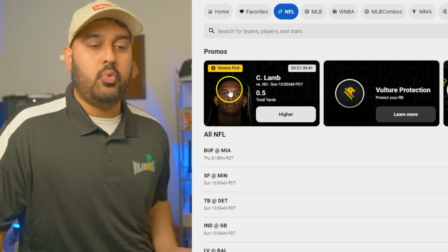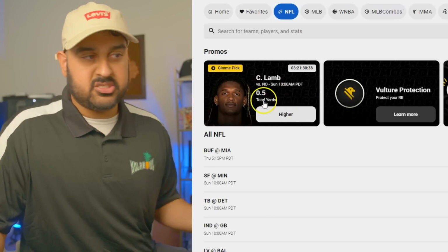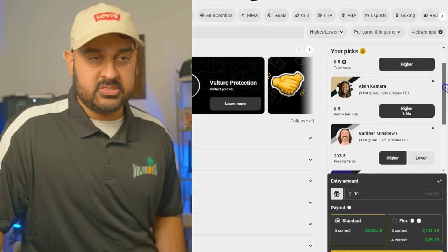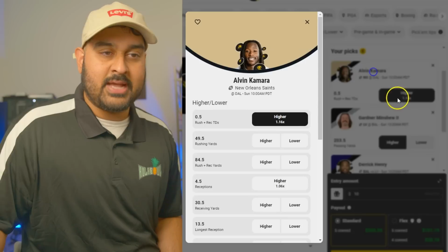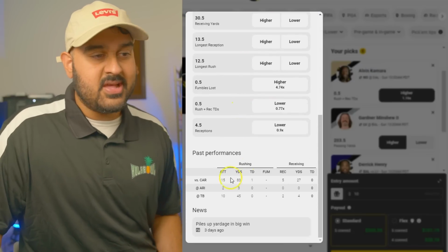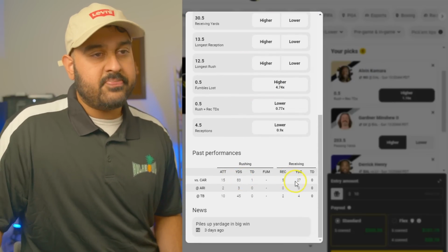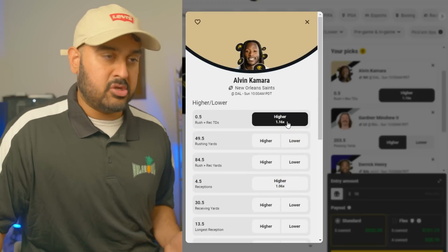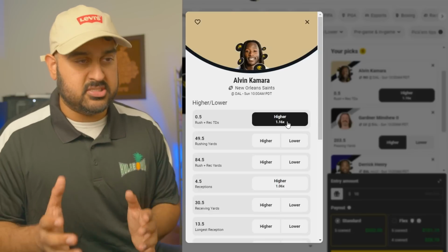So Underdog's going to give you one pick for free, which this week happens to be CeeDee Lamb. Essentially, he just needs half a yard. So that one's free, but then some of these other ones, some people are in question a little bit. Let's talk about Alvin Kamara. Last week, Alvin Kamara had a pretty big game: 15 carries, 83 yards and a touchdown, 5 catches, 27 yards. I think Derek Carr checks the ball down a lot, and with that, Alvin Kamara should be able to, if not run it in for a touchdown, catch it for a touchdown.